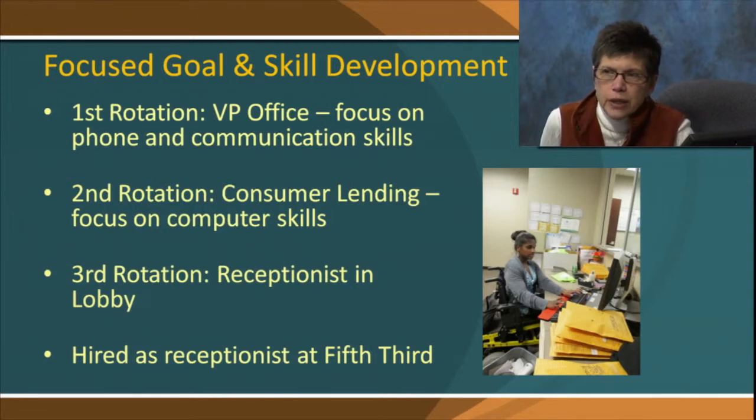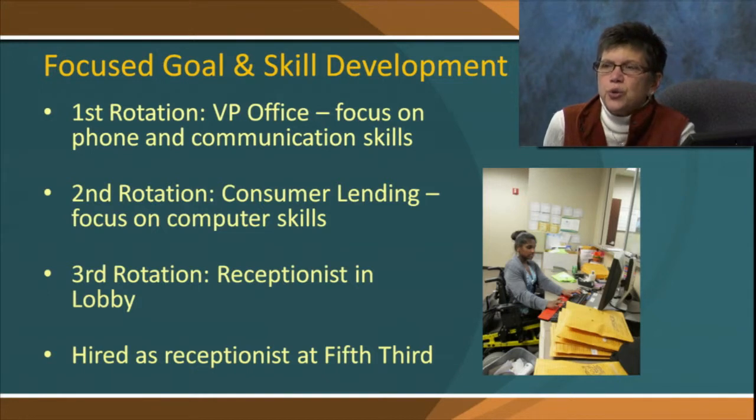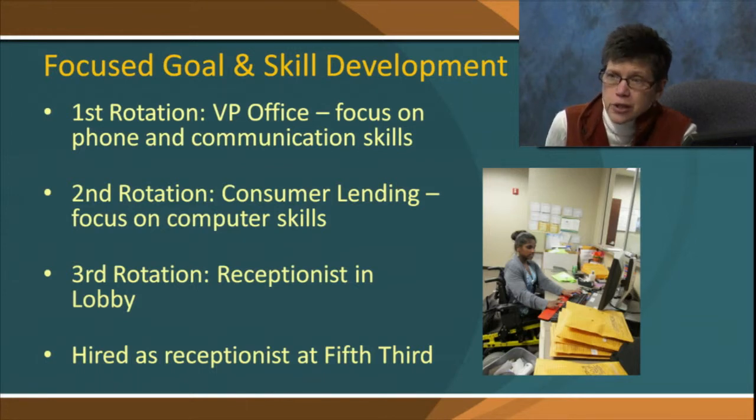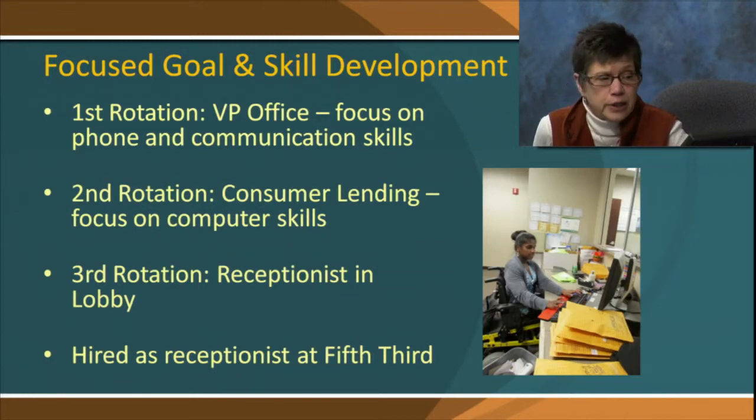And so we talked to our host business about what skills Sarah would need in order to get that job. So we knew that she would need computer skills, she would need receptionist skills, she would need good, really, really good communication skills in order to be successful at the bank.